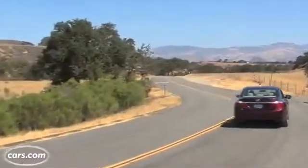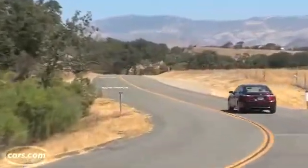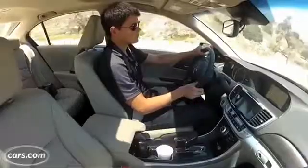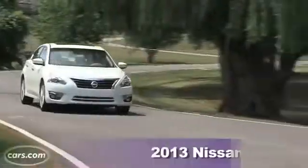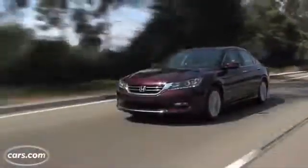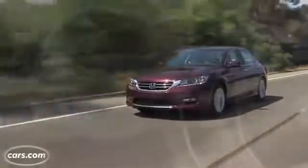The 4-cylinder Accord now gets about 30 miles per gallon in EPA combined city highway numbers. That's up from 27 miles per gallon for the prior generation. Not quite as good as the Nissan Altima 4-cylinder, but pretty competitive otherwise. There's also a V6 that gets a very competitive 25 miles per gallon combined.